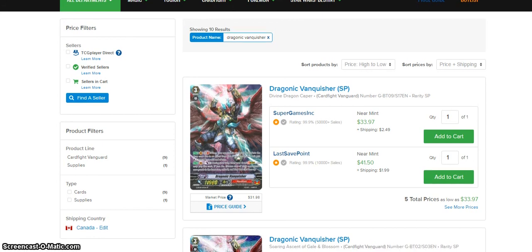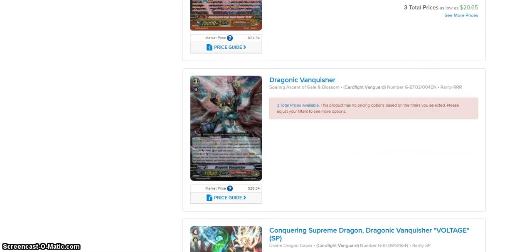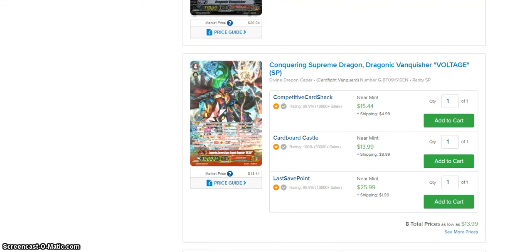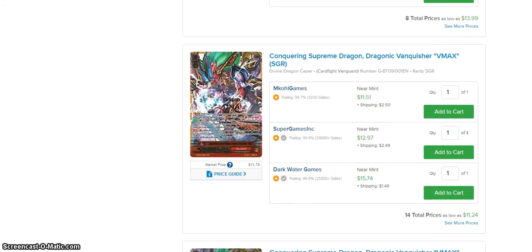Let's see. Full Art SP is 33 to 40. Original SP is 30. Voltage SP is 23. Original Triple R is 20. New SP is 15. VMAX's Secret Rare is $11. Now, if you haven't grabbed one of these yet, now will probably be a chance to do so. I don't think it's going to get that much lower. And it's a one-of in just about anything that runs voltages in the extra deck. Plus, Closer Dragon kind of sets this thing up now.